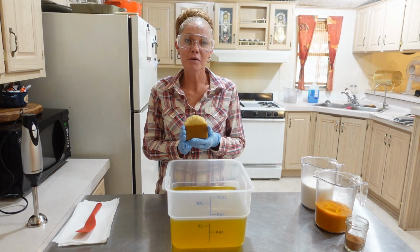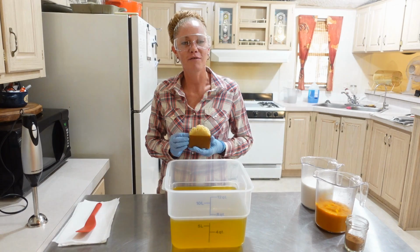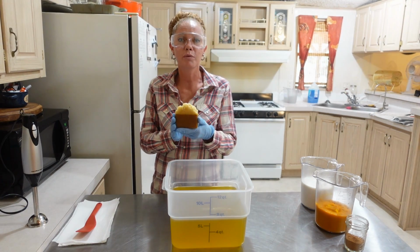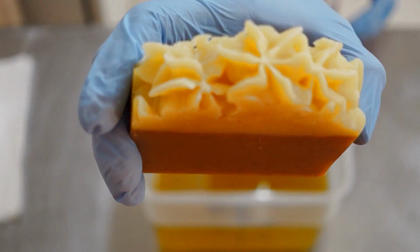So I've been hard at work making all these fall soaps that are coming up right around the corner. In a few weeks, we're gonna have all these fall soaps for you guys. But anyway, this bar is super fun, and if pumpkin doesn't scream fall, I don't know what does.